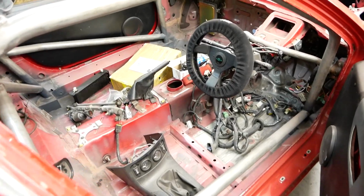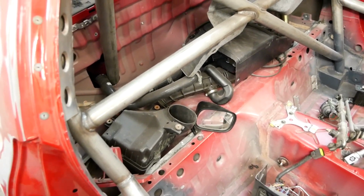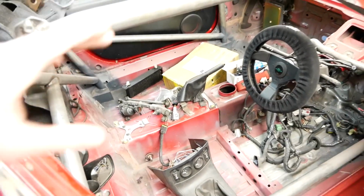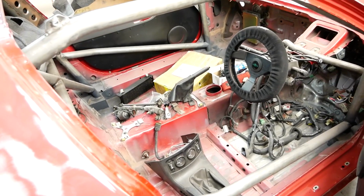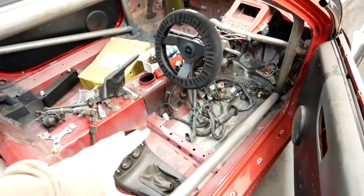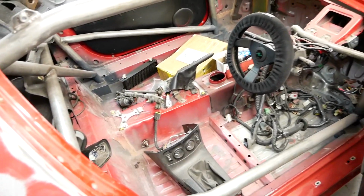Well, obviously you can't see it, but I did spend quite a lot of time when it first came back from having the cage, trying to make the carpet and bits and pieces of trim fit back in, because I want to try and keep this as streetable as possible. Unlike cars I may have had previously. So carpet's going back in. I've removed quite a bit of sound deadening, so it's not going to be the height of luxury, but hopefully it'll be bearable.